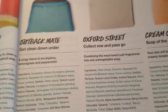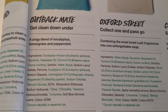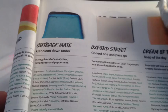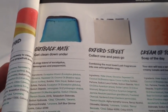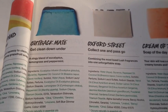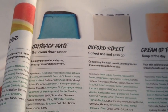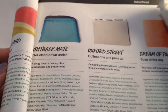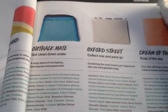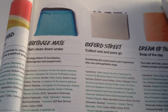And it says the next soap is Outback Mate. Get clean down under. A zingy blend of eucalyptus, lemongrass, and peppermint. And it's got coconut oil, eucalyptus, lemongrass, peppermint. A lot of people were asking Mark Constantine for a soap or some kind of product with eucalyptus in it. And that's not something Lush has typically or historically had in any of their products, but they listened and they made this Outback Mate soap. It's beautiful. I don't have a piece, but it's a beautiful soap.